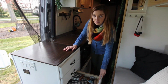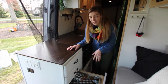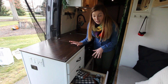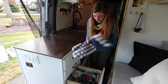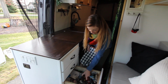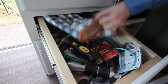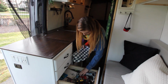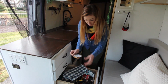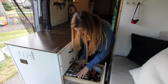In the next drawer, this is what we call in the Midwest a junk drawer. We don't actually have one that I would really consider in our house, but in our van, when you don't have that much space, you need one. So we have oven mitts, a hammer, batteries, extra hooks, a notepad, stickers we've gotten from different trips, which are pretty cool. We need to find a place to put them. So anyway, you get the idea. Junk.